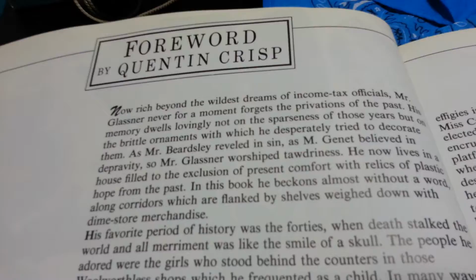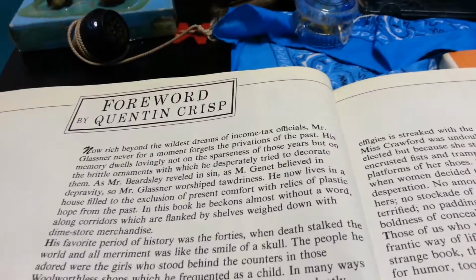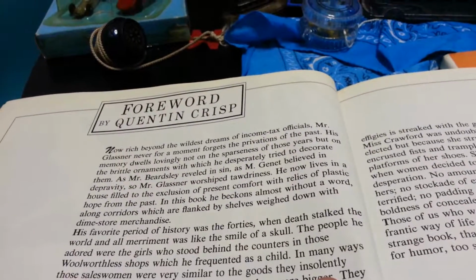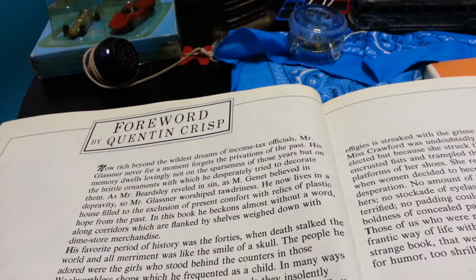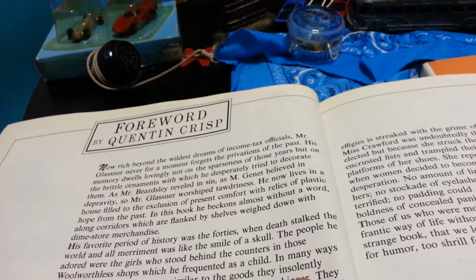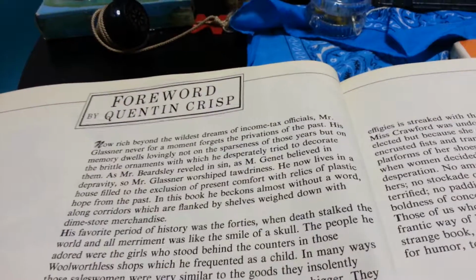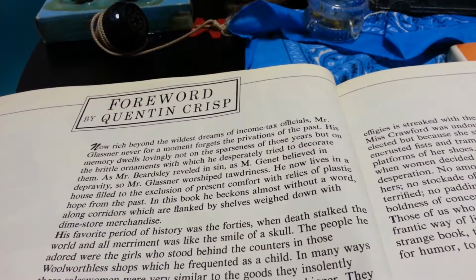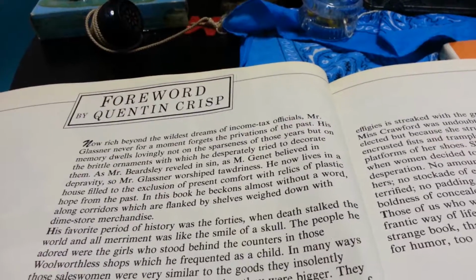Now, rich beyond the wildest dreams of income tax officials, Mr. Glasner never for a moment forgets the privations of the past. His memory dwells lovingly not on the sparseness of those years, but on the brittle ornaments with which he desperately tried to decorate them. As Mr. Beardsley reveled in sin, as M. Genet believed in depravity, so Mr. Glasner worshipped tawdriness.